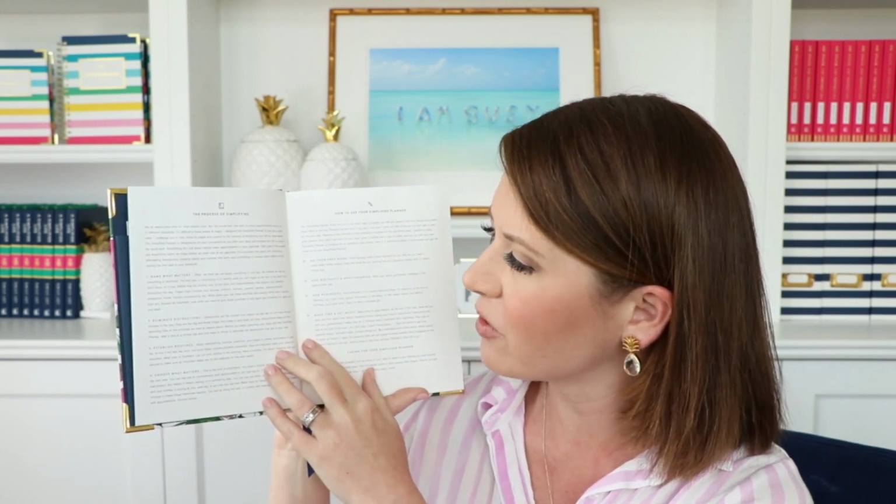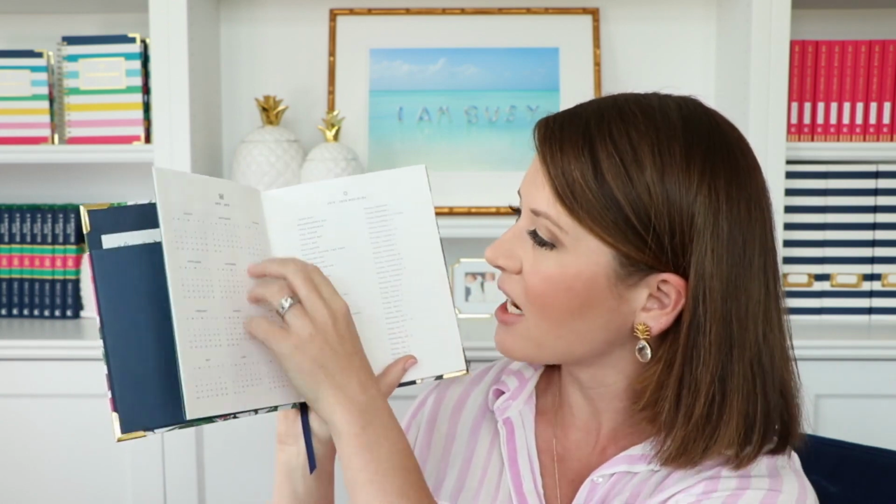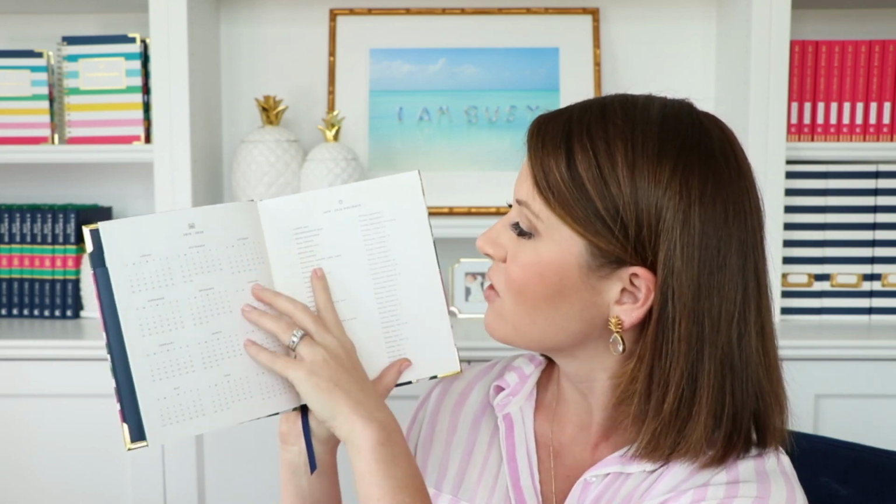Then over here, we have the process of simplifying. We've broken it down into 4 simple steps to just kind of get your mind in the right mindset before you start tackling actually using your planner. So we walk you through naming what matters, eliminating distractions, establishing routines, and then choosing what matters, actively choosing it as you're planning. Over here, we have some tips on how to use your Simplified planner, just super tactical things, how to get it set up, how to care for your Simplified planner. And then over here, we have your entire year, which with this particular academic version, we start in August and go all the way through next July. And then over here, we have a list of 2019-20 holidays that fall within that time frame.